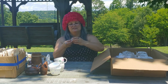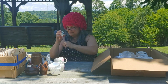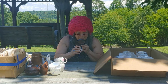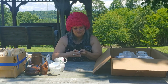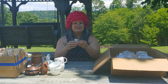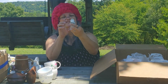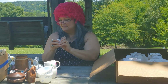Here is a tiny, tiny little toothpick holder, and it reads, our own import, bone china, Japan. That's a sticker. And then on the bottom it reads bone china. And this is a little toothpick holder shaped like an iron. It's been hand painted with flowers on the bottom as well as on the top, or around the top area. Okay.